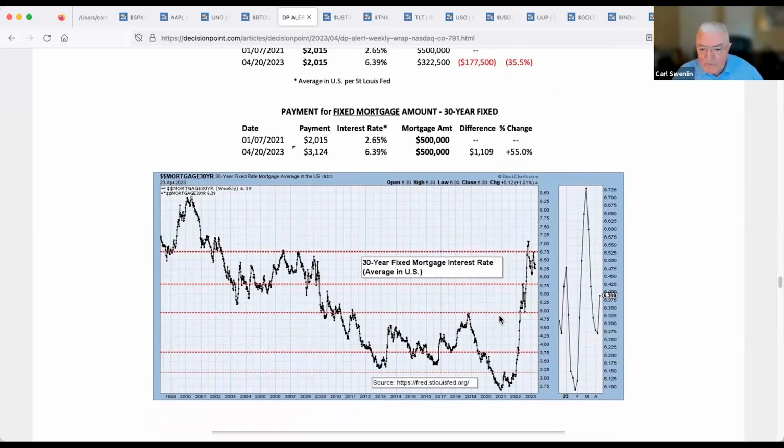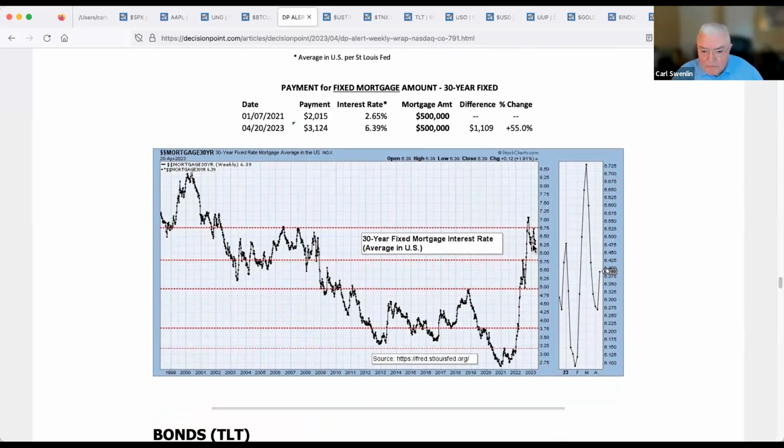This is the real of the mortgage interest rate chart, the 30-year fixed. So it went up very steeply, and it's basically consolidating, and we expect it'll go higher.